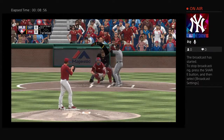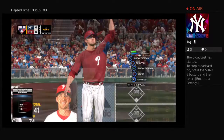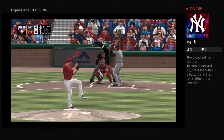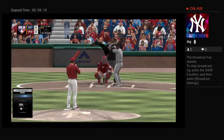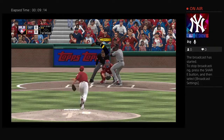Now to the plate, Justin Upton. He'll start things out here in a tie ball game. Breaking ball that's cut on and missed for the first strike. Sinker, and this one's over as well. 0-2 now. Trying to send him packing for the second time.